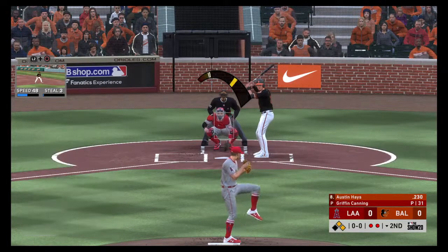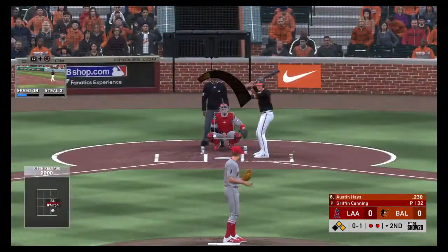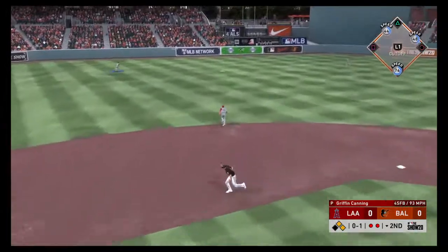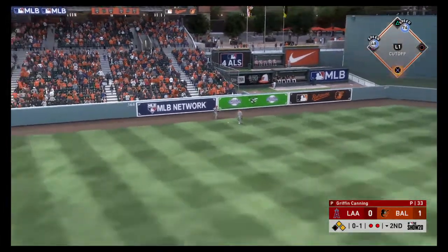Now to the plate, Austin Hayes. And you can see his home road splits there. He has not fared very well in front of the home crowd, oddly enough. Comes set, the 0-1. Now a ball lined toward the alley in left center. And this is going to get down for extra bases as that'll get one, if not both of them, home.